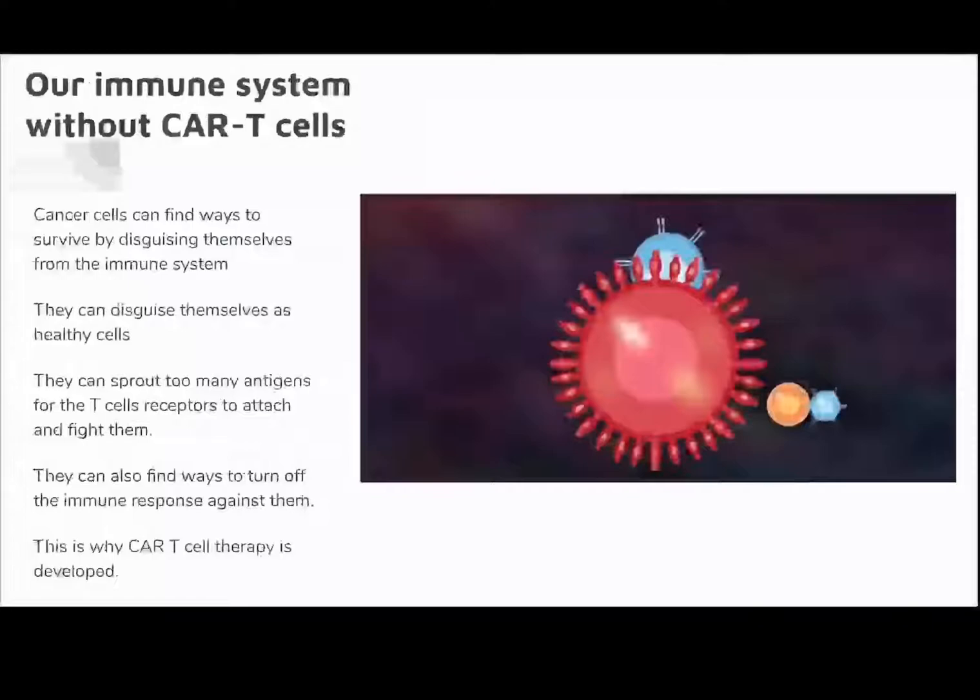They can also find ways to turn off the immune system's response against them, or they can quickly kill T cells that attach to them, preventing others from attaching to them, things like that. And so that's why CAR T cell therapy has been developed. And recent technology is really what has allowed it to be developed, probably starting in the early 2000s, because back in the 60s when they were studying immunotherapy, they knew immune system cells were fighting off deadly pathogens and diseases and all that, but they didn't know what they were, they couldn't alter them, none of that. So we'll get into that a little bit later with CRISPR and all of that.